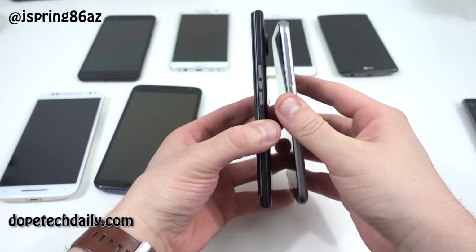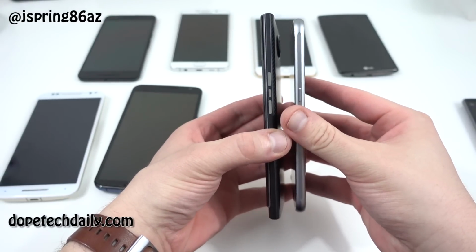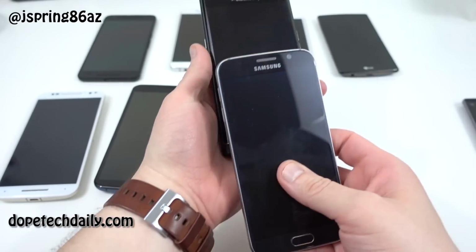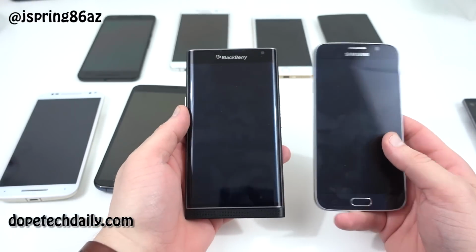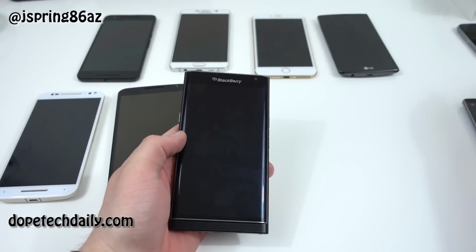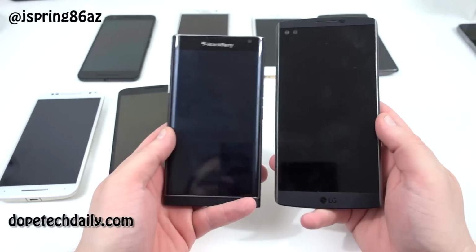This one's really quick. The S6 is going to be thinner. It's also, of course, shorter because it's a smaller phone. And it's not nearly as wide because, again, the Priv has a 5.4-inch screen. Let me put the S6 out of the way here. Let me grab the LG V10.